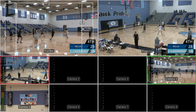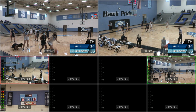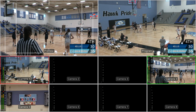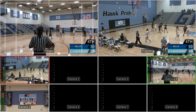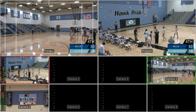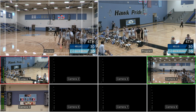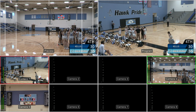Sims with the ball on the right-hand side. Passes it off to DeCourse. DeCourse inside to Whatley. Whatley back out to DeCourse. DeCourse will lose the handle on it and end up with Raymond S. Kellis. 1:42 remaining here to play in the fourth quarter. And we will have a timeout. Raymond S. Kellis. And we'll have a full timeout for Raymond S. Kellis.